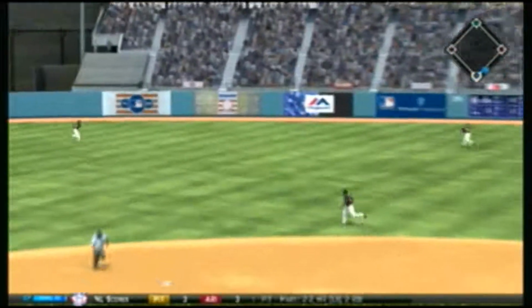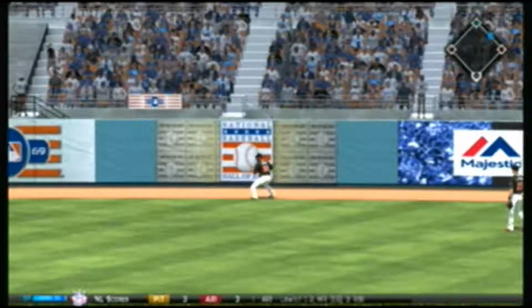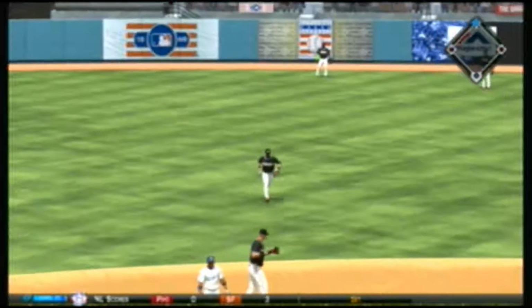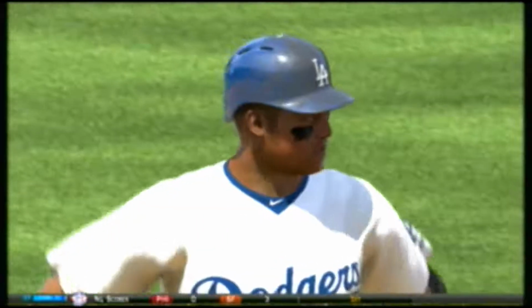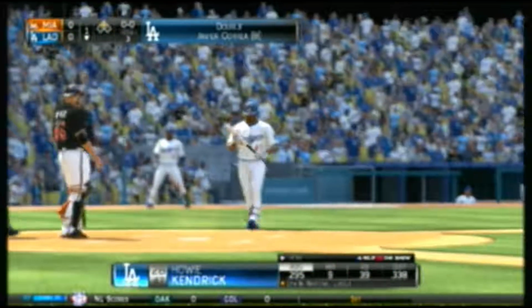He's able to ride this one high and deep toward right center. And he is going to have extra bases here to start the home first. And he will get there with the game's first hit, a leadoff double. Off the bat, I thought this thing might be caught, but it just keeps going and going, and nearly got it out of here as he winds up hitting it off the track. He's into second base here with a leadoff double.